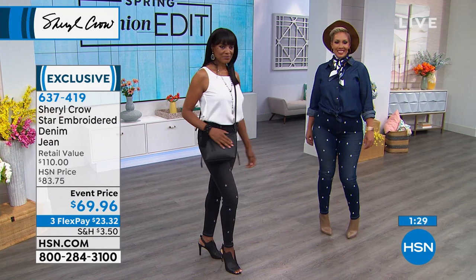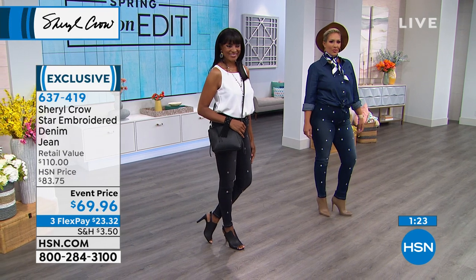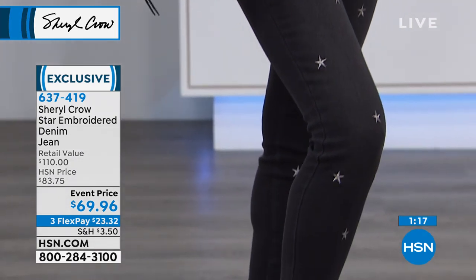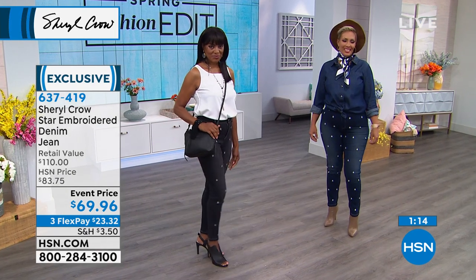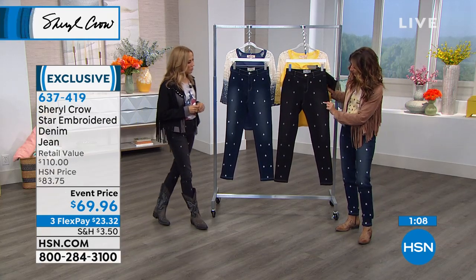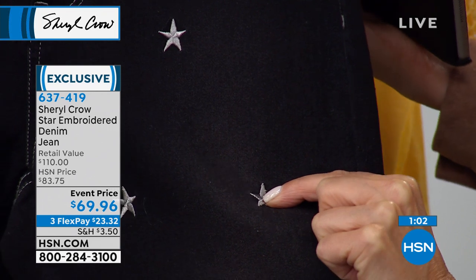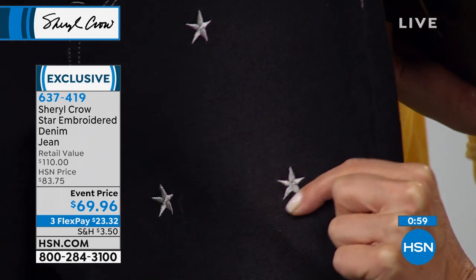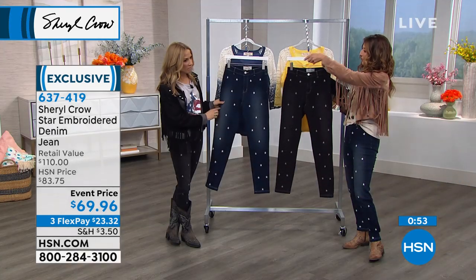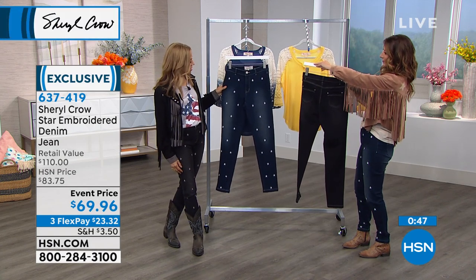And you know what's nice? If you've been wanting to try the embroidered trend, but maybe you don't want a big flower, you don't want a big rainbow, you don't want a parrot, or whatever's happening in the world of embroidery, you just want something that's subtle and kind of dainty. There's these very small stars. I'll show you up close here with this beautiful design. And the stars are done almost like in a silver on the black, and they're almost like a white on the indigo color. And they're really small and dainty. They're less than an inch across. And they're just sort of scattered throughout the front. But if you turn around the jean, there's no stars on the backside. Right. So it's not overwhelming.